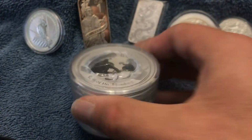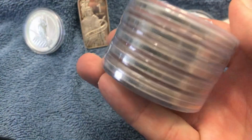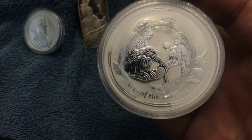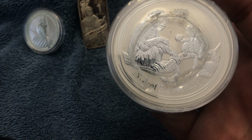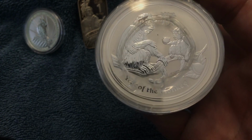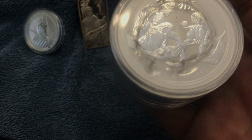And then I have this whole tube of the 2016 Perth Mint Monkeys. These were a pretty good deal at the time, and I could probably turn around and flip these right now for a pretty good profit. I'm going to talk in the upcoming weeks about flipping silver coins and stuff like that. Is that a good deal, to flip coins?